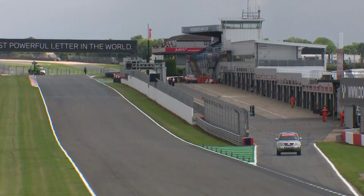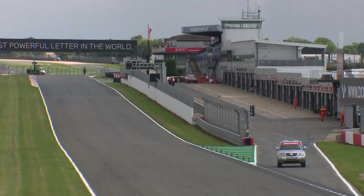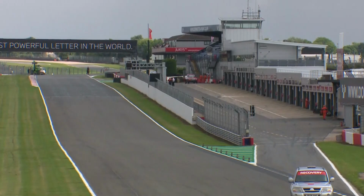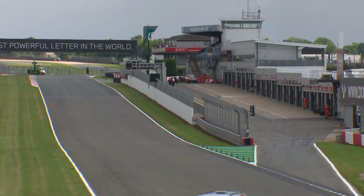We're now going to take a short break for lunch. We'll be back in action in about 20 minutes from now, scheduled with the British Truck Racing Championship at around 2:05.